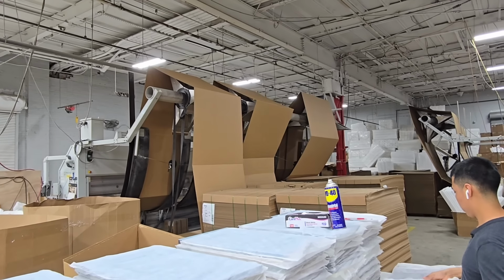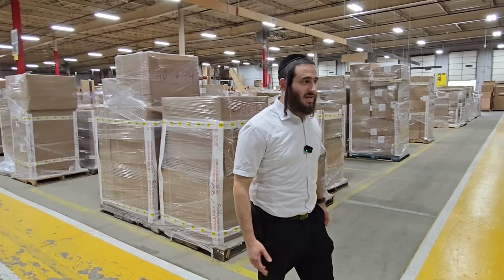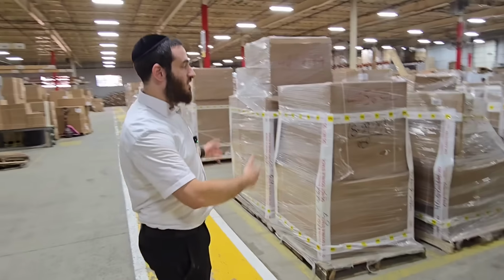Put that over the roll. Print the box special for the size. Everything is staged. Once everything is ready, it gets staged to be shipped out.